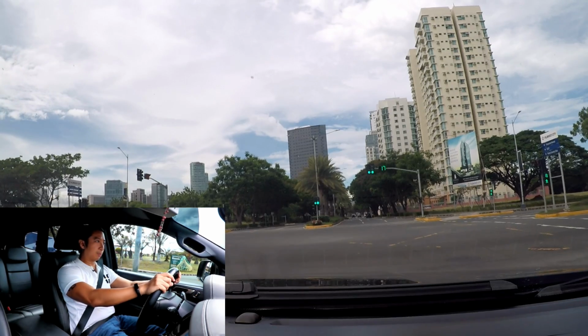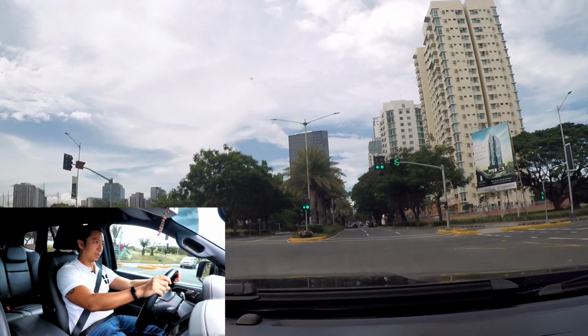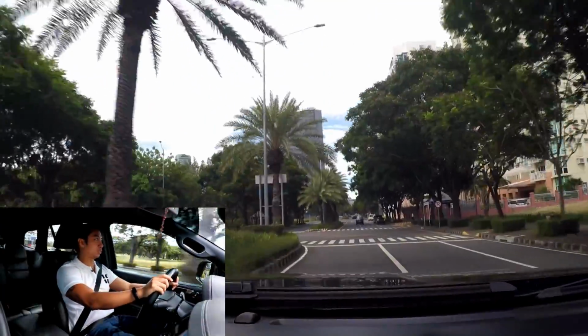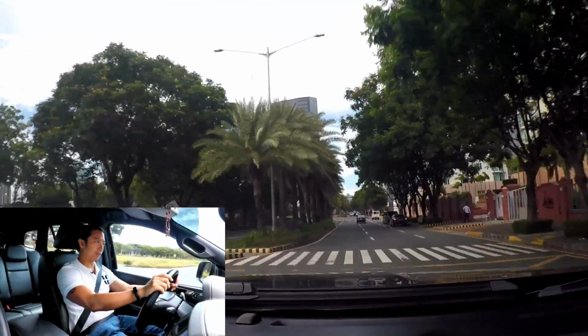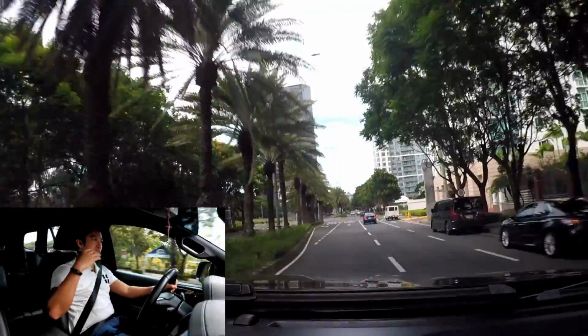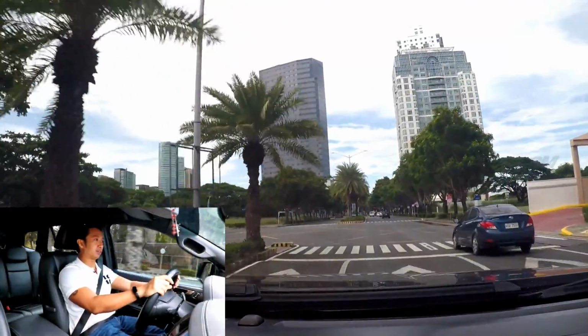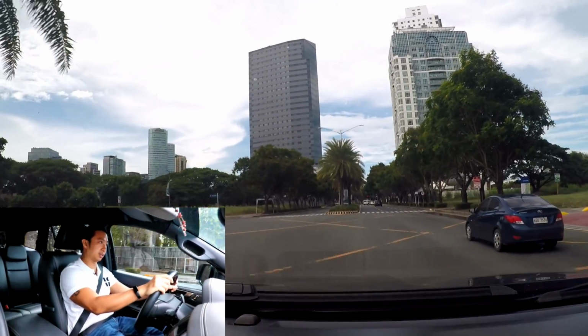Okay, right now we're at a stoplight, and we're going to try the acceleration. Wow, yes. This Everest has the same engine as the Ford Ranger Raptor, and you can feel it. In terms of acceleration, because the Everest is a little bit lighter than the Raptor, you could say it accelerates faster, well, quicker than the Raptor.